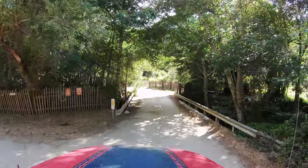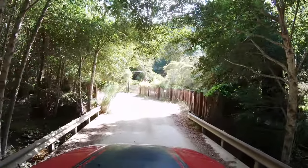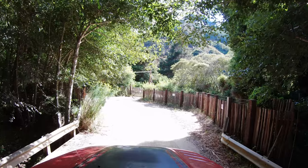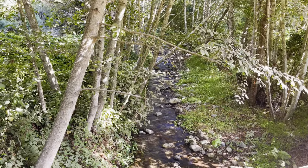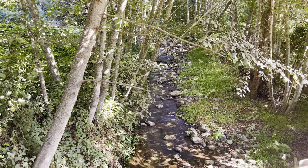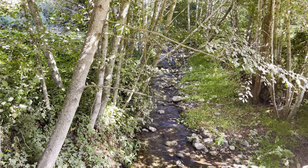And this looks like the first of the single lane bridges that we expect to find on this route. Pausing here, it's a pretty serene spot actually. This is the Bixby Creek, and this is the creek that runs in the gorge down to the Bixby Bridge.